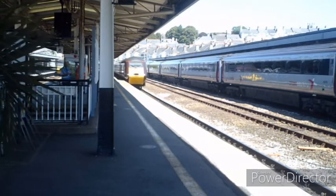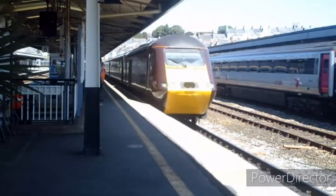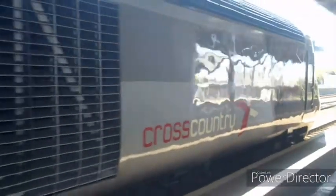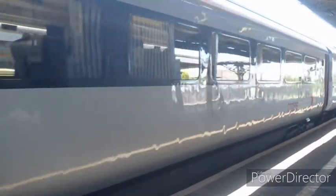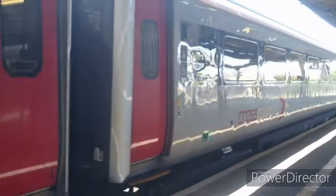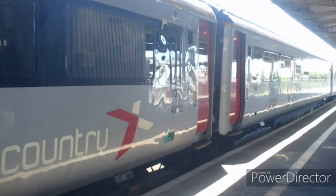Looks like it's stopping, because it's slowing down. On the front is 43357. This train might just be passing through at slow pace, isn't it? Wait, it is stopping. It says stand back from the edge of platform 5, so... Oh, okay. Well, this is arriving in, I guess. Okay, well, in comes that, I guess.